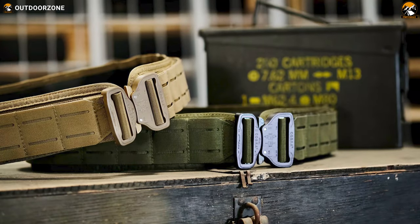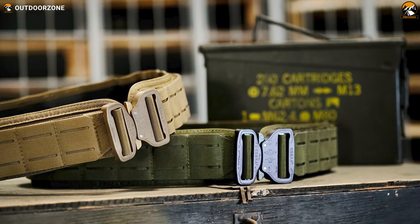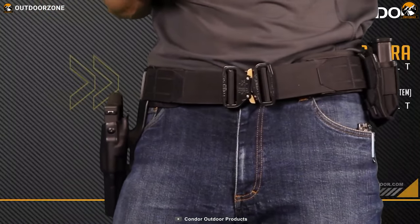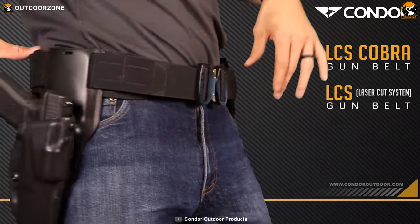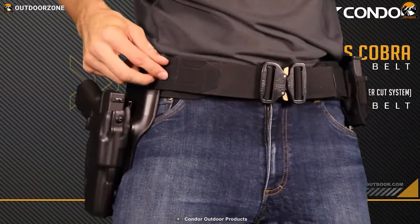Finally, the Condor LCS Cobra Gun Belt completes our list with its amazing load-bearing capacity, heavy-duty fabric, and overall performance. When it comes to the belt's construction, it features a 2-inch wide heavy-duty webbing, which is reinforced with an extra layer of scuba webbing, making it more than capable of carrying heavy loads.